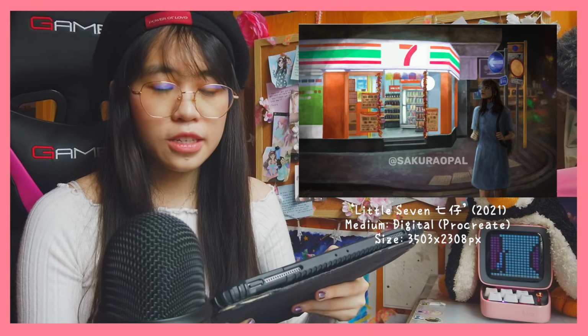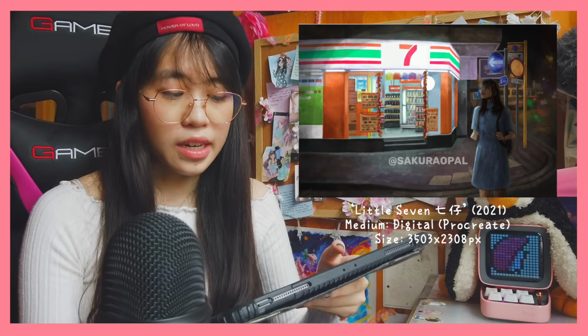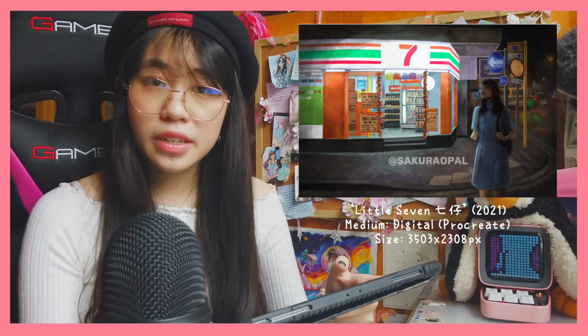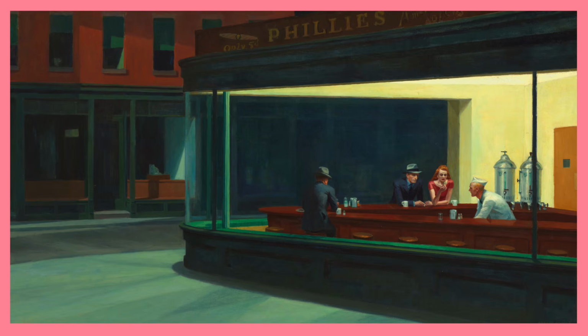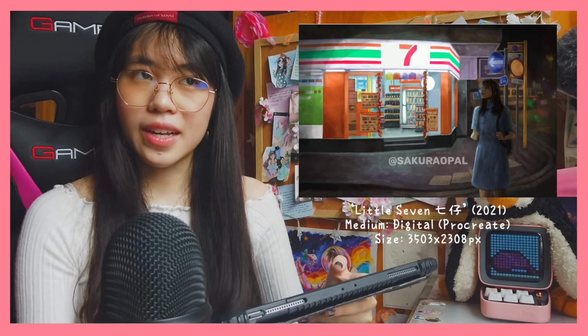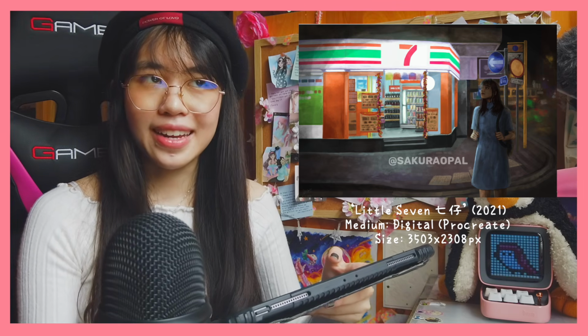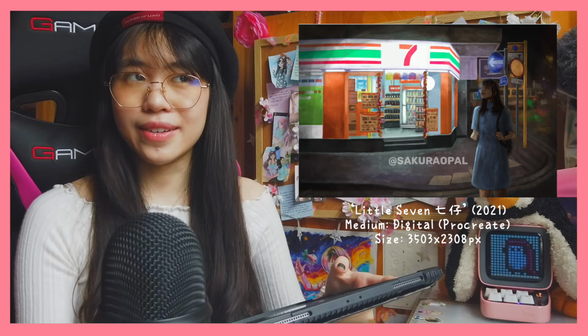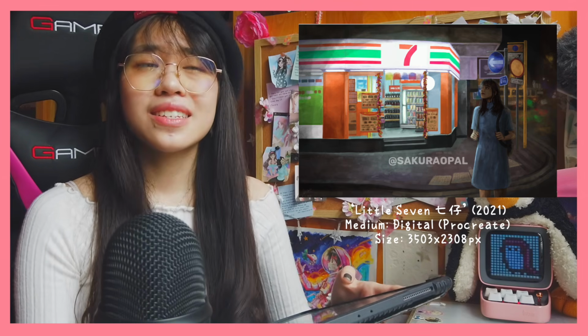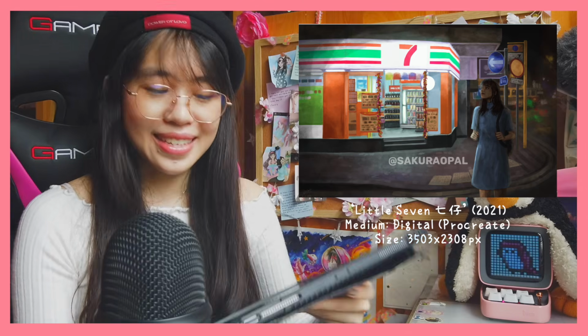My next piece is called Little Seven, and there's also a Chinese name, and this is also a digital piece. If you couldn't tell, this piece was inspired by Edward Hopper's Nighthawks, which is a very famous painting, and I just wanted to portray Hong Kong culture in a more modern way, like how Hopper portrayed New York City during the 1940s. So I just wanted to showcase the same thing.